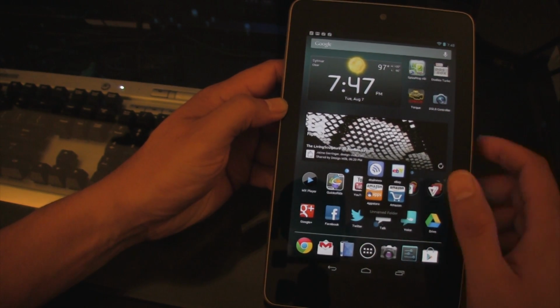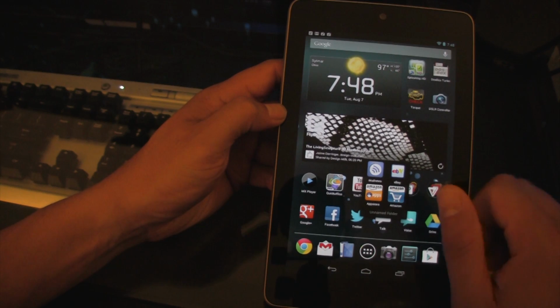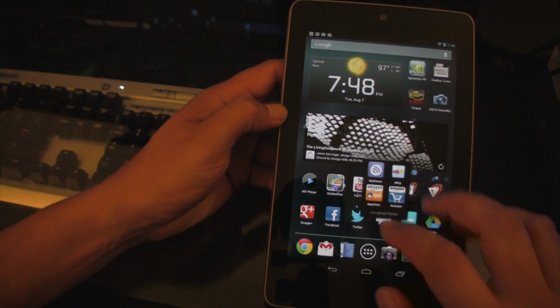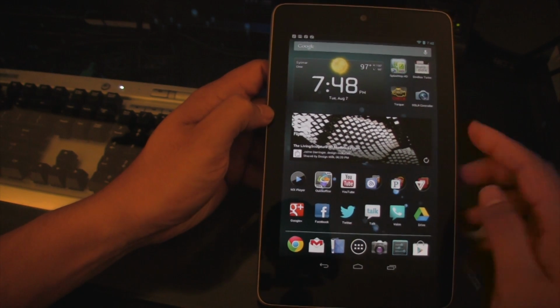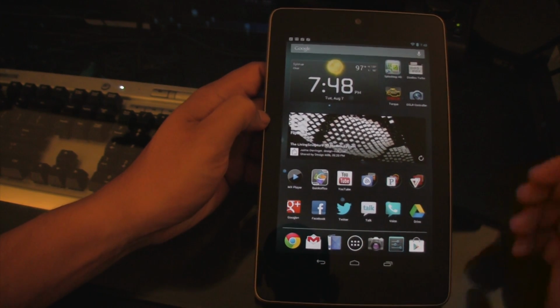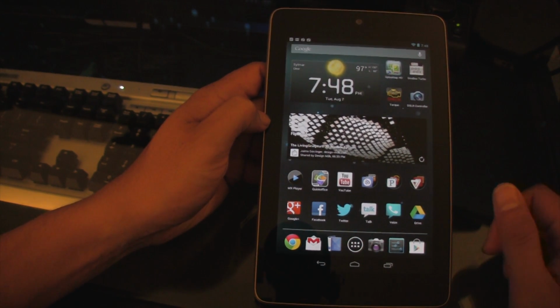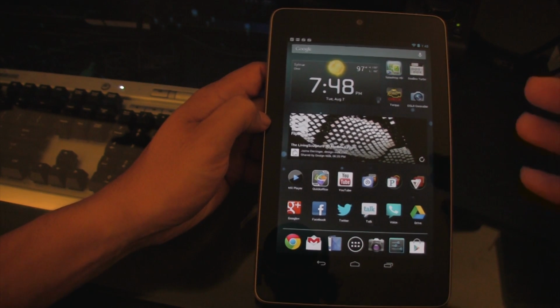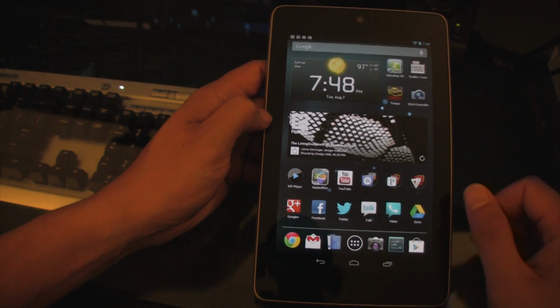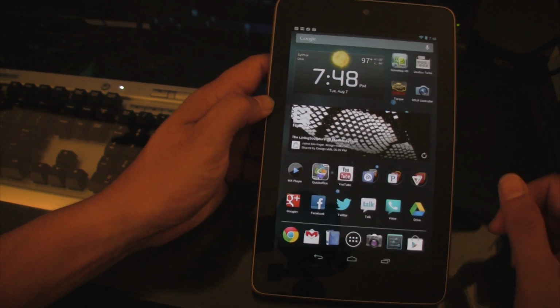I don't know of any other workaround, and you can also look online for the app. But that's if you come across an app that says it's not compatible with your device. Look for it somewhere else and install it externally, not through the App Store, or not through the Google Play Store. That's one kind of quick fix that you could do for now.